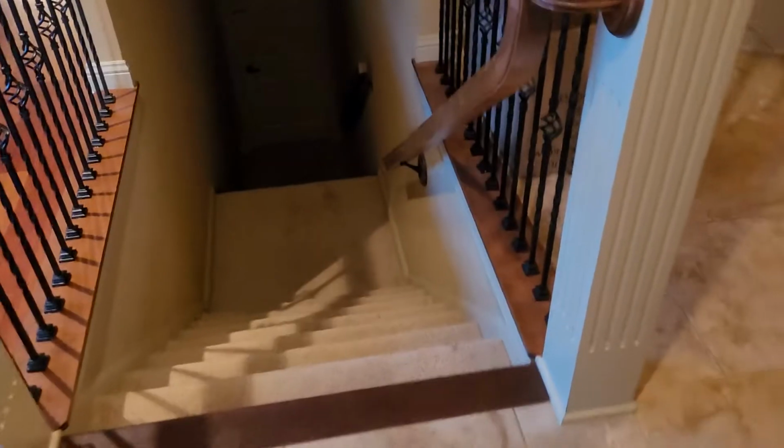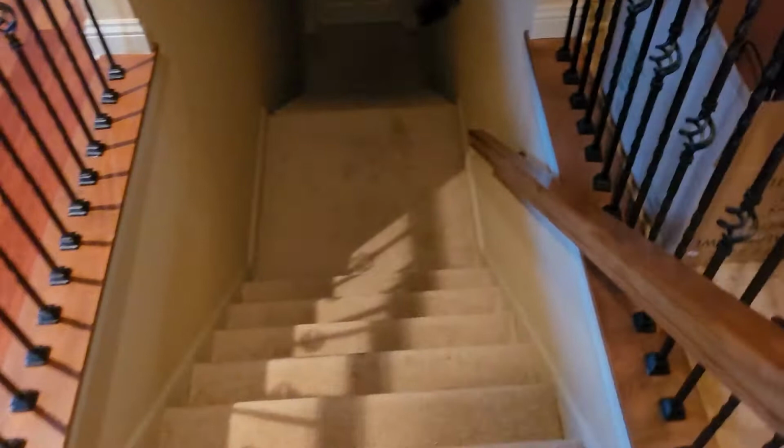Over here we have the main floor bathroom. It's just a half bath. Nothing special whatsoever. Yep, it's a bathroom, no doubt about it. Down there is the way to the basement. I guess let's just get that over with.